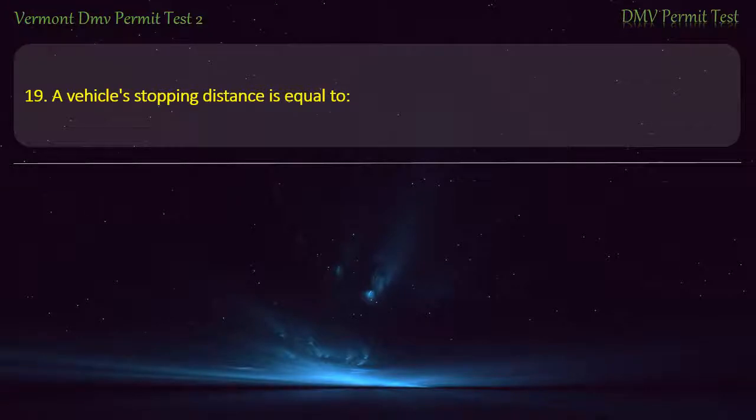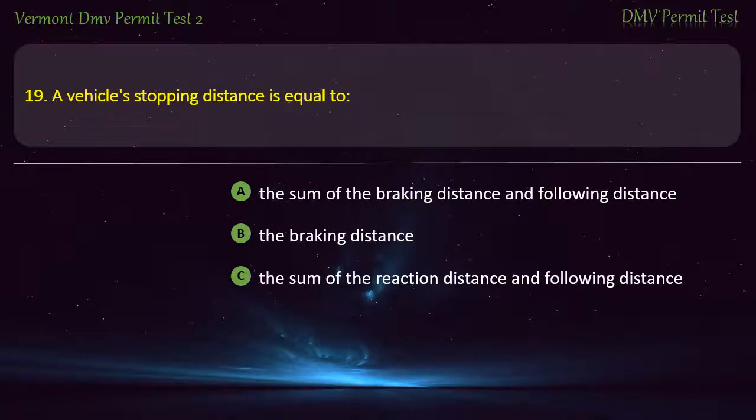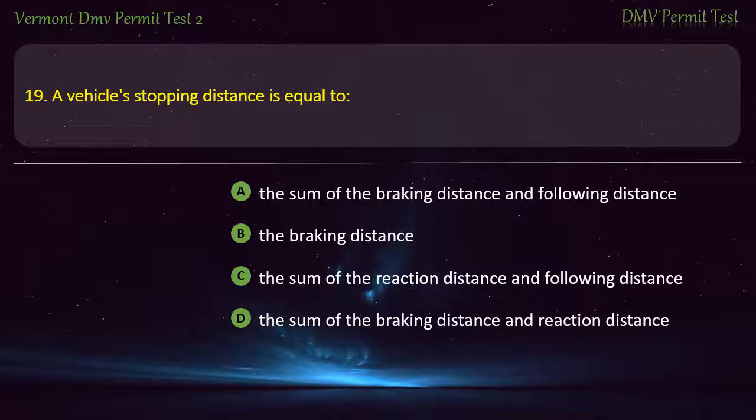Question 19. A vehicle's stopping distance is equal to the sum of the braking distance and following distance. The braking distance. The sum of the reaction distance and following distance. The sum of the braking distance and reaction distance. Answer. The sum of the braking distance and reaction distance.